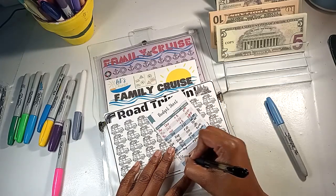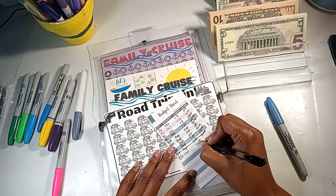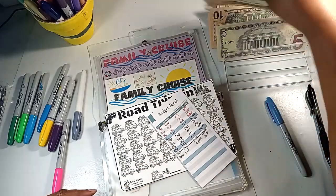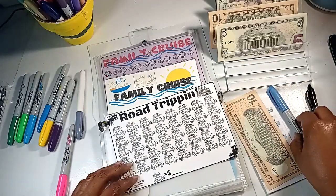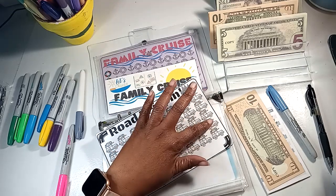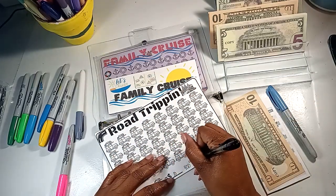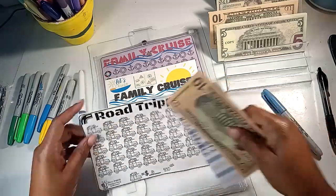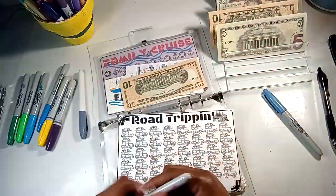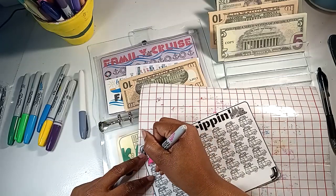Okay, let's start again. Let's add $10. And this money will go for gas on our vacation. 1, 2, 3, 4, 5, 6, 7, 8, 40. So if we do 10, that's $400. That's a couple of road trips. But we like to hit the road during spring break as well. So it is not just for the summer vacation.